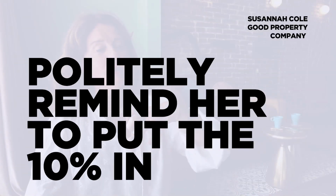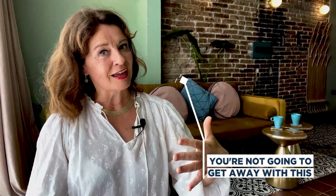Nice tip, eh? On this one, we had one lady, naming no names because I don't think it's fair, who was known to be not, shall we say, keen to pay her bills. So I had to repeatedly, gently, calmly, politely remind her to put the 10% across. She was quite keen to put the 10% across, but not our fee. I like our fee going into the solicitors, a bit like an estate agent, and then the solicitor pays you on exchange. So I just had to phone her up on a repeated, gentle, calm basis, which basically said, you're not going to get away with this. But obviously we were keeping it more polite than that.